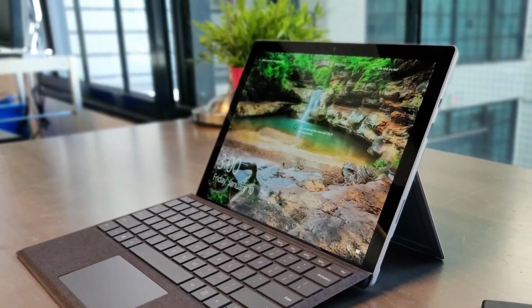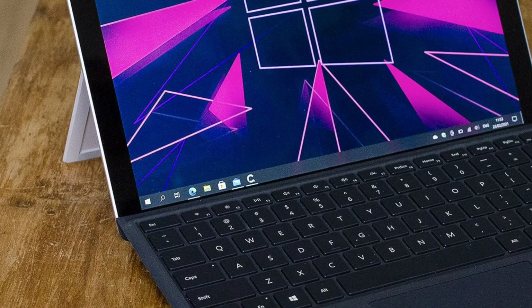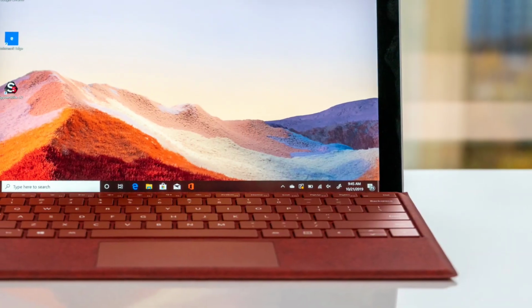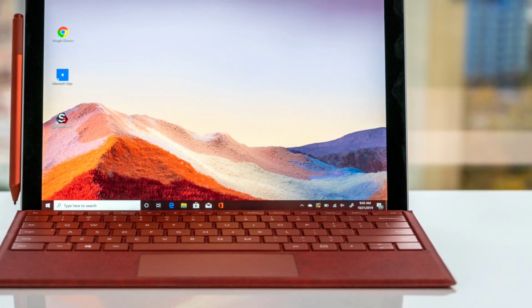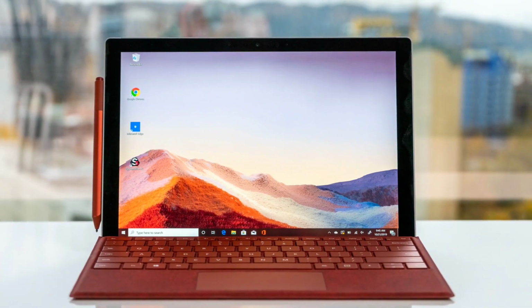The boost to graphical power makes this more appealing for anyone who wants to use a tablet or two in one device to run creative applications alongside those used for work or recreation, but there are still some notable caveats, especially when you stack it against its fresher-faced sibling, the Surface Pro 8.